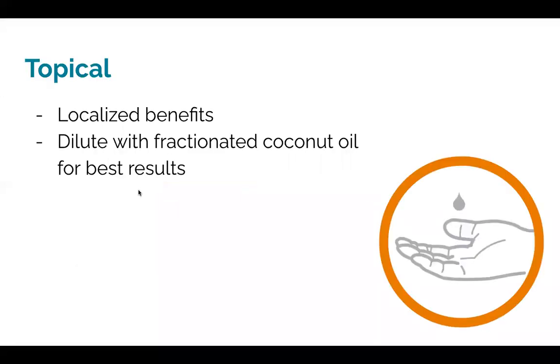The second way is topically. All right, you can actually apply oils directly to your skin. For children and people with sensitive skin, it's definitely good to dilute your oils like we talked about with the fractionated coconut oil. It actually makes your oils more effective because they don't evaporate as quickly, and it gives your body longer to process what you've put on it, okay? Remember that the bottoms of your feet are a perfect spot to be applying your oils because of all the nerve endings there. It's a great access point into your body. Okay, so topically is awesome.